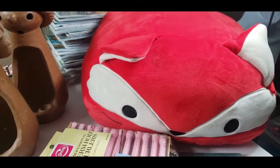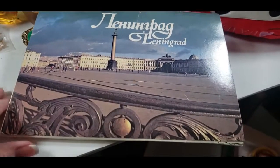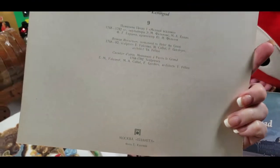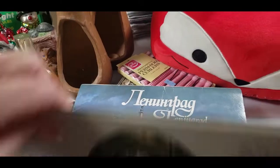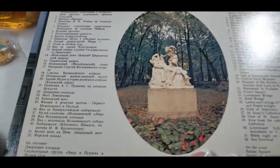Now, this is what I got when I went to the bookstore. I thought this was interesting. I may not be able to sell it for a lot, but these are like the oversized postcard style. It's not a postcard, but postcard style. This is Leningrad. Not sure if it had a date on it. Don't remember, to tell you the truth.